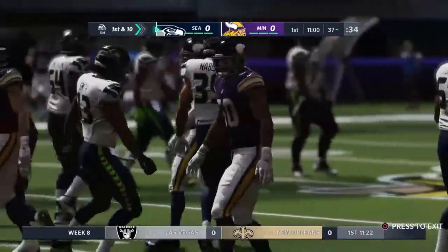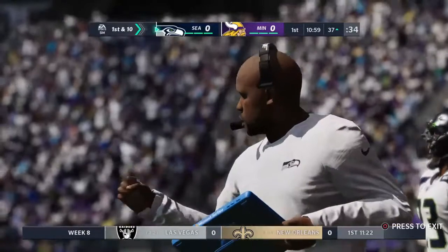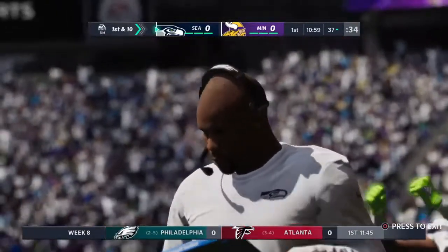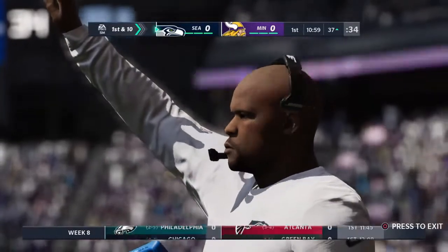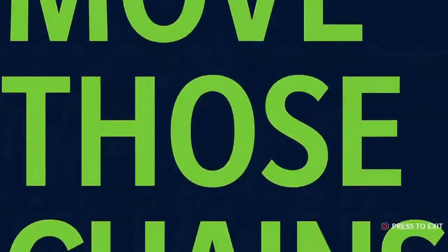Another carry for the running back. We all love to have a home run hitter in the backfield. Guy can take it the distance. But in short yardage, trying to pick up 1st downs, that big guy, always a nice luxury to have, isn't he?